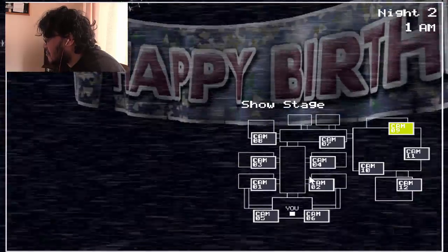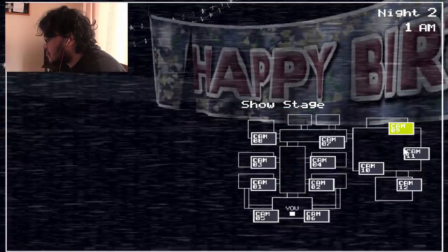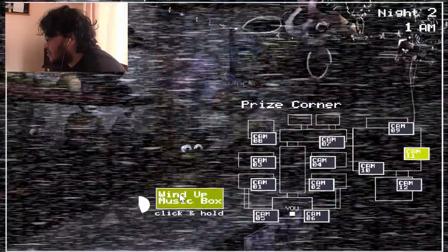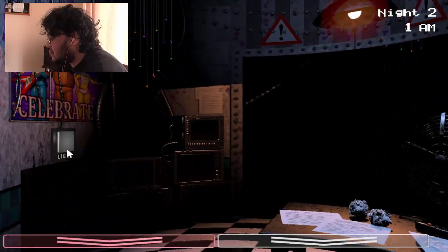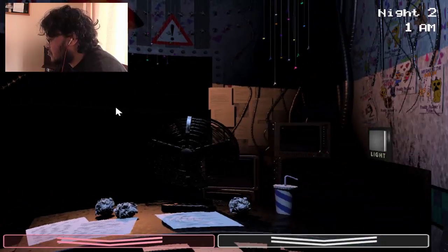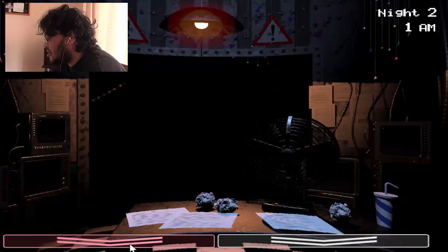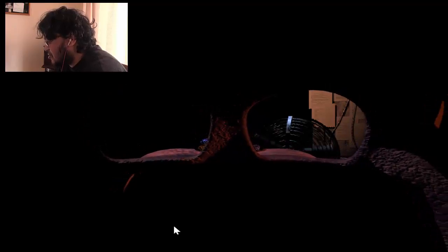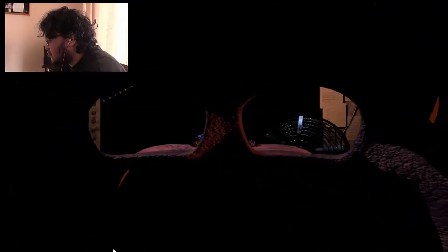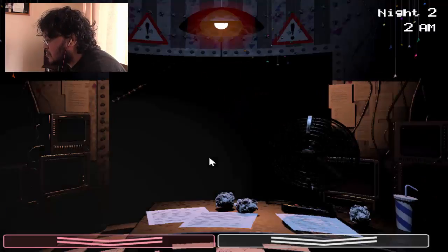What the hell is that? Something's gonna kill me. Where are you? Oh, Toy Chica. Okay, I'll put the mask on so that Chica goes away. Go away, Toy Chica. Go away. I don't want your cupcakes. Oop, you're still there. Go away. Oh boy. You gone? Wait, I think you're gone.